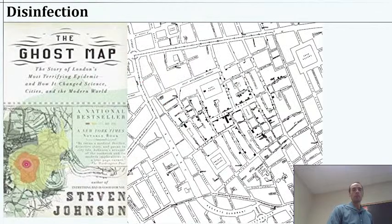So what happened was, this particular case in London. So here's this book, and then a map from the book. The map shown here is a real map of what London looked like in the 1850s. This little sector of it, and essentially, if you take a look at these black bars here, each little segment was one person who died at that home. So that's why this is called the ghost map. It is mapping the ghosts, or the people that had died.